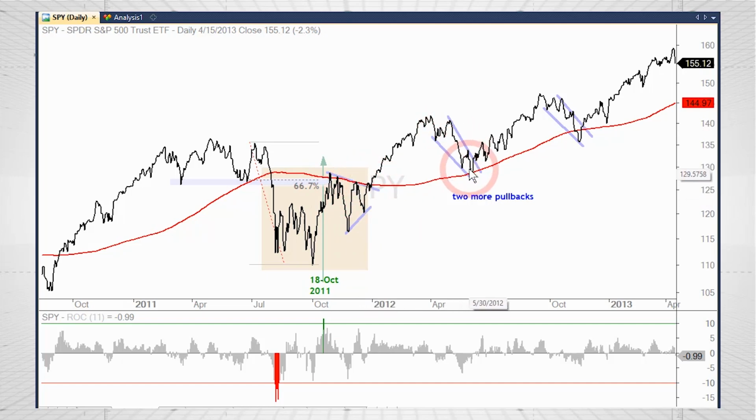And then you can see here we had a little wedge there a couple months later and another wedge a couple months later. So there were other opportunities to play the trend even after that initial surge. We don't have to follow or chase the market on the initial surge. We can wait for the pattern that we like to come to us.